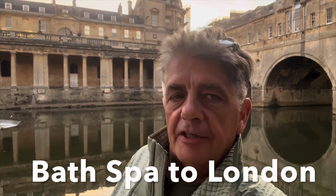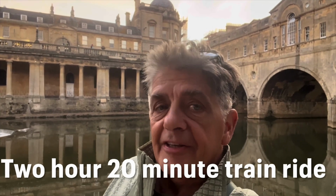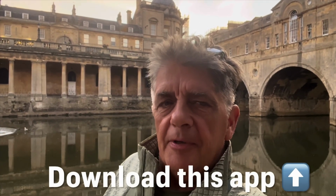And then you could also take the train from here to London, which is what I'm doing next. I'm headed to London for 4 nights. And the train system here is so user-friendly. It's really accessible. You don't need to rent a car or anything. In fact, I don't want anything to do with having to figure that out. So yeah, the train is great.